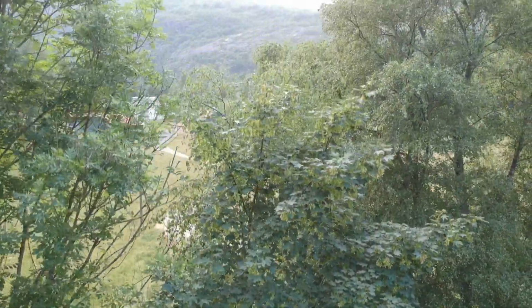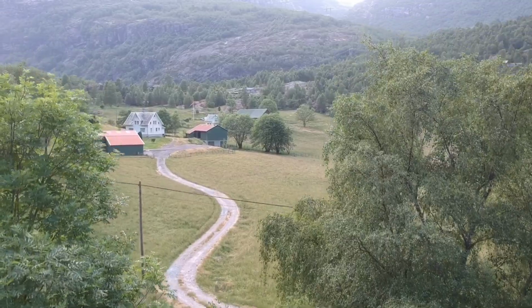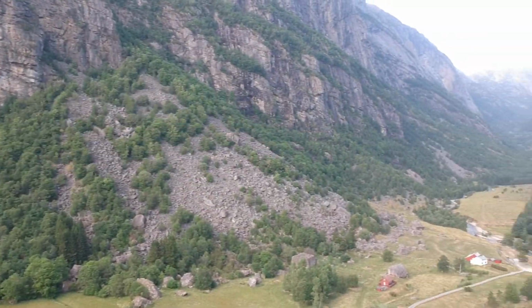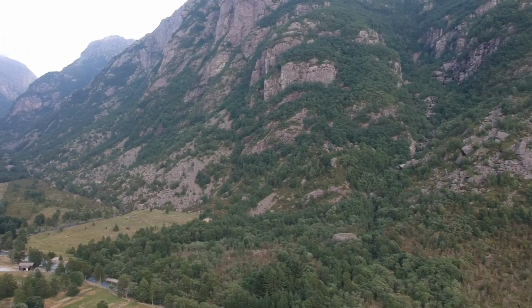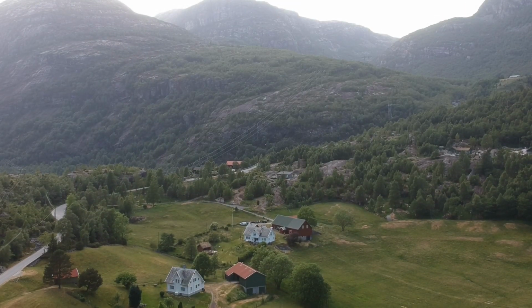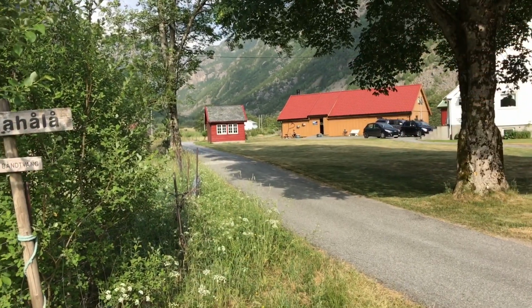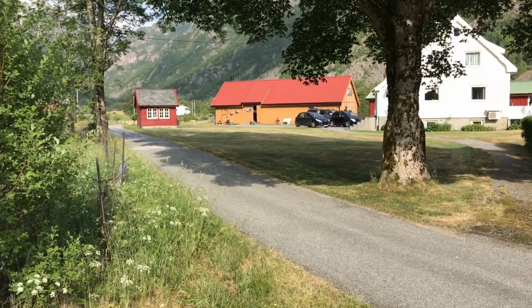This here is what I came for, really. Nothing special here, but it's so relaxed. There are some summer residents here, but there are also some places where people actually live, and it's so calm here in the valley. You almost feel the stress just melts away, and every day should be like this. It really should. That thing there is a barn. You can rent a room in there and stay the night.